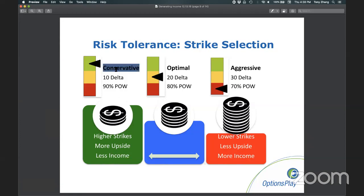So if you're conservative, that means that you really don't want to sell your stock. You want to keep your stock. Maybe you have some stock that you've owned for a long time and you don't want to get rid of it because you have a low cost basis, or perhaps you rely on the dividends for income. You would fall into the conservative end of the spectrum. You want to choose roughly a 10 delta call, or a call that has about a 90% probability of expiring worthless.